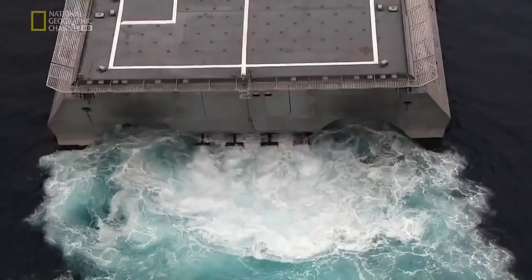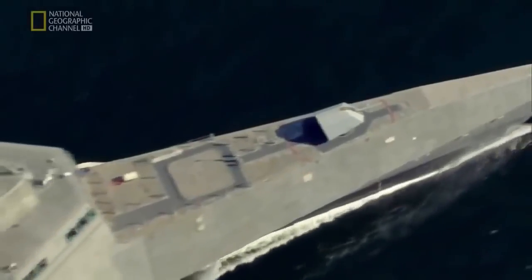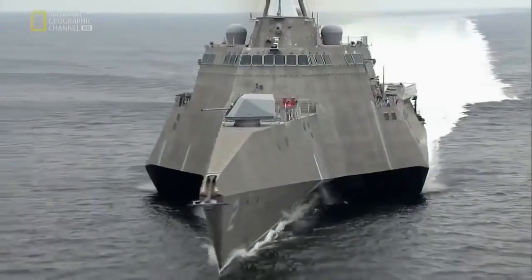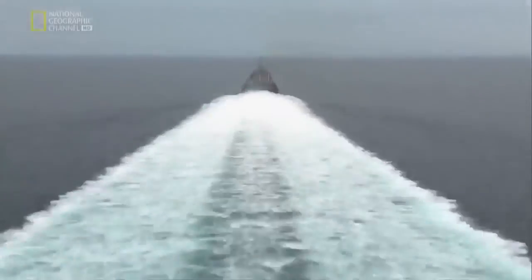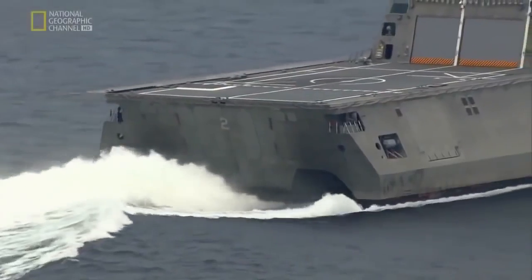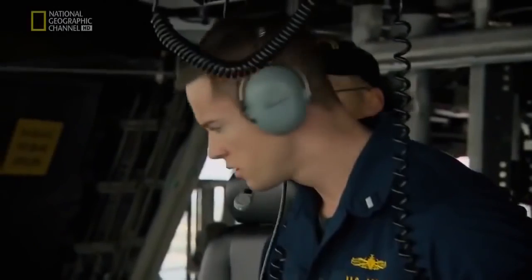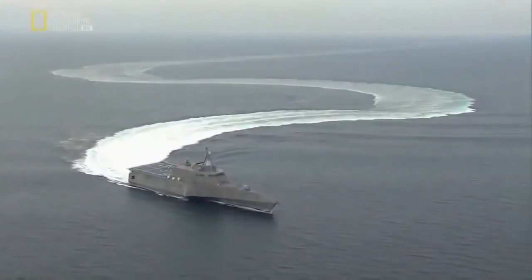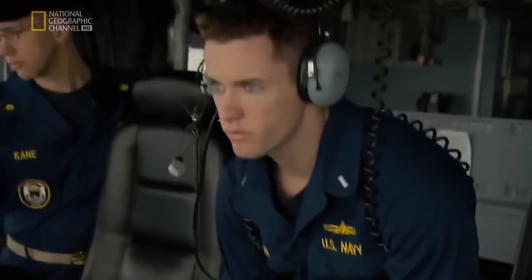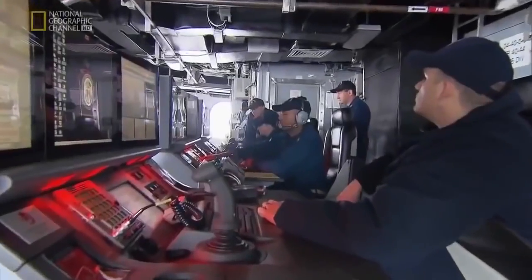Once Independence is clear of the docks, Captain Olin throttles up and heads for the test area. We can drive 40-plus knots. We'll steer by actually angling a water jet. 40 yards to turn, next course, 243. We can turn on a dime. Very quickly, 80 to 90 degrees per minute, and additionally, we lose very little speed in that turn. 700 yards to turn, next course is 250.